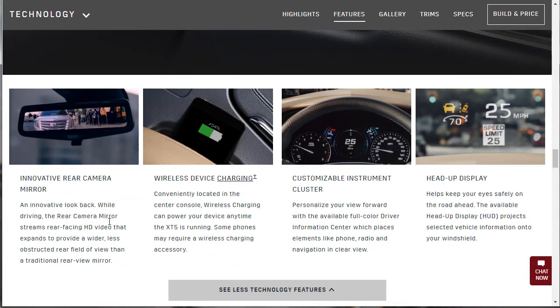Innovative rear view camera. What's this all about? This is like a video, right? It's HD video that expands to provide a wider, less obstructed field view. Now, I test drove a 2018, I think it was a 2018 CT6 Premium. Probably towards the beginning of the year, or late like December or something like that. And it had that camera, and it's awkward to get used to. Cool, but it takes more than a test drive to get used to that. At least it would for me.